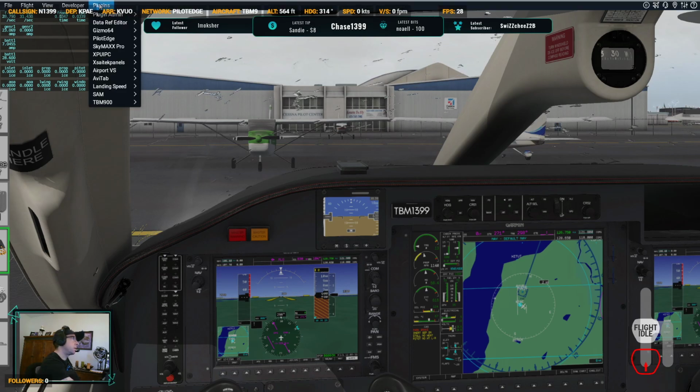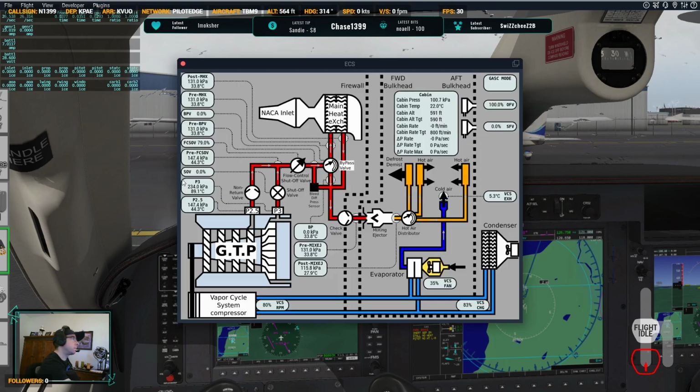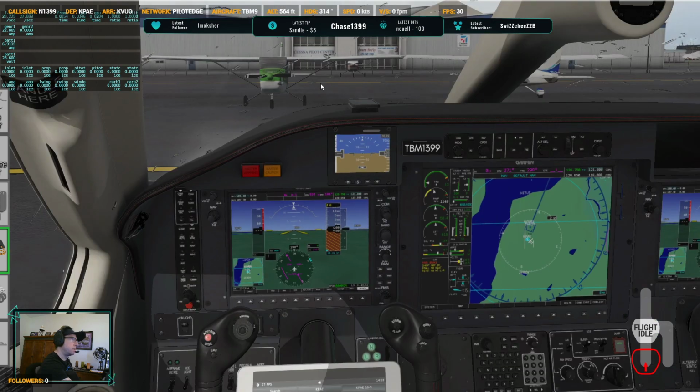All right, so temperature should be warming up by now. Yep, 22 Celsius. Now we're at 72 Fahrenheit in the cabin.